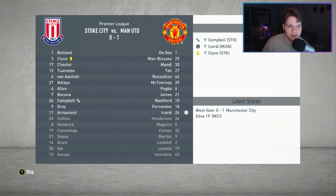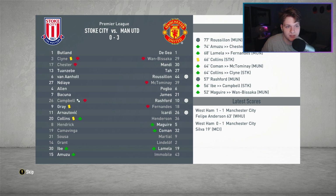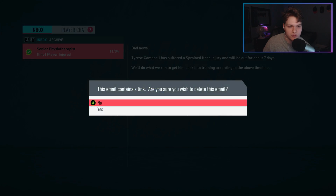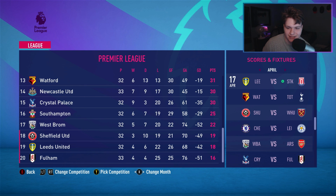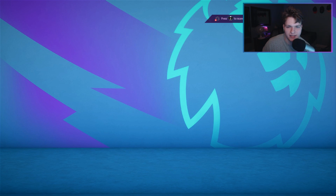And Campbell gets injured 9 minutes in. That is not good at all. They go up 1-0 as well. Rashford makes it 2-0 to Man United, and then they make it 3-0. Okay, so our sim form is not looking good at all. And Campbell was only out for 7 days, so thankfully not for that long. All right, next game is against Leeds. They're 19th. So I think I'm going to play the Leicester game before the Man United FA Cup game.